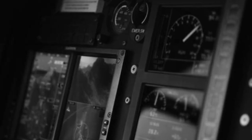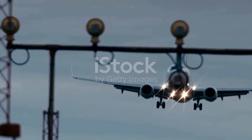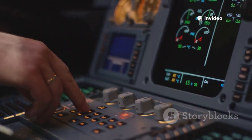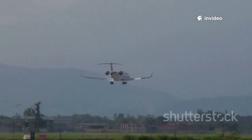DME arcs are most often used in the initial approach segment of an instrument approach. This segment transitions the aircraft from en route structure onto the approach course, aligning and configuring it for landing.